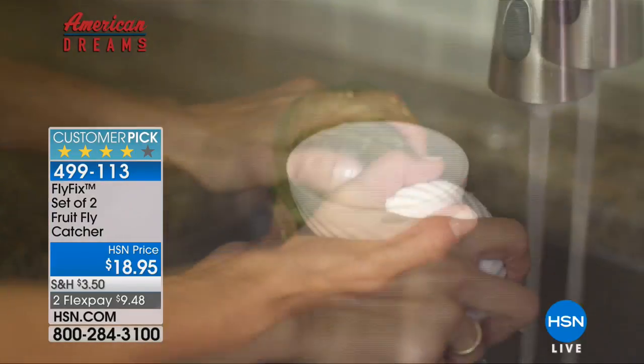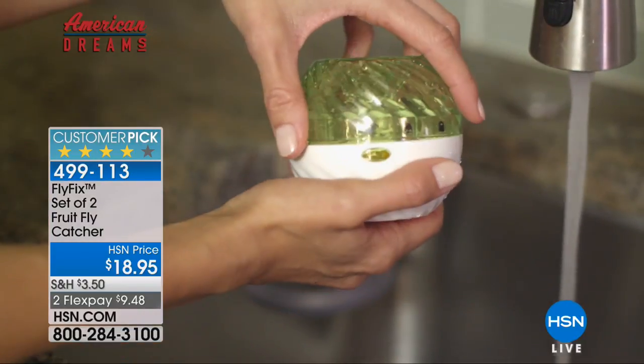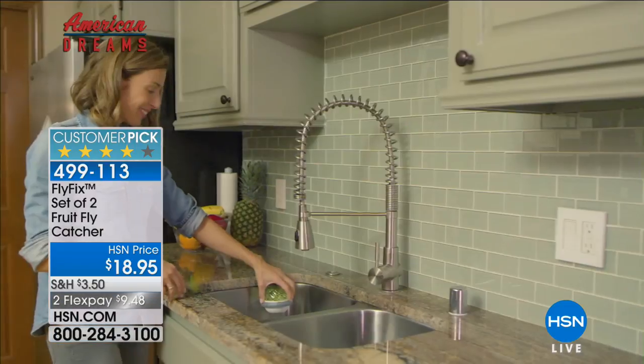This is how easy it is to clean it out and start over. I just cut up a ton of melon a couple weeks ago, and my trash can was full of them. They love the fermenting fruit.